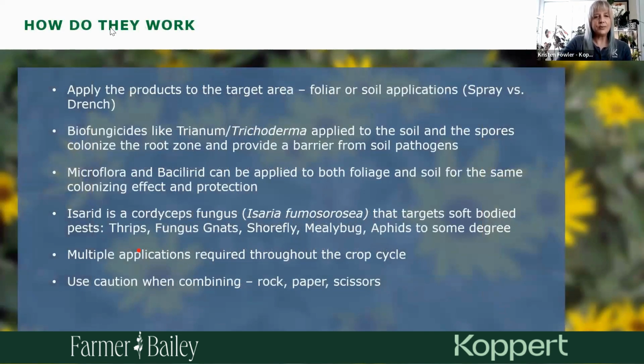And how do they work? These products are essentially applied as you would apply a pesticide. They can be foliar sprays, they can be soil applications, they can be done as a spray or a drench. There's a fun word called a sprench, which is like a spray to drip. So you're spraying it to drip and then it hits that top part of the root zone.